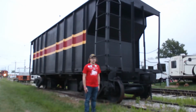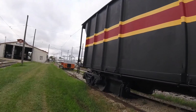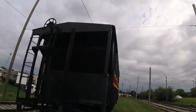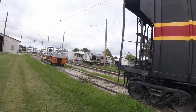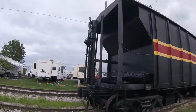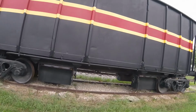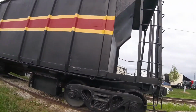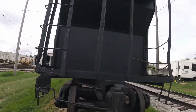What you see right behind me is Iowa Interstate 9703. Iowa Interstate 9703 was built around the 1900s and is a hopper car. This car was used on the Iowa Interstate Railroad for many years and used to haul different types of cargo such as rocks, coal, gravel, rubble, and many different types of cargo it may have hauled many years ago, being used on mixed traffic trains or on a train with hopper cars.